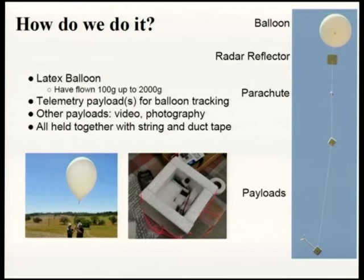And below the radar reflector is a parachute. The parachute's not there to stop it from falling, but just to slow it down a little bit so as the payload hits the ground, we don't get broken cameras and smashed payloads, because we like to recover them. So below there are the important parts, the payloads themselves. It's a styrofoam box, stuck together with duct tape, and inside are the little flight computers and the cameras that we use.